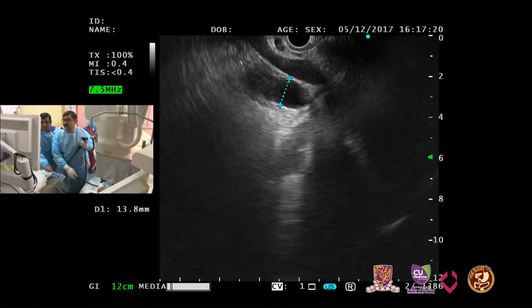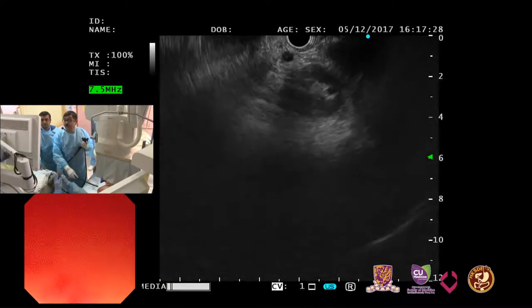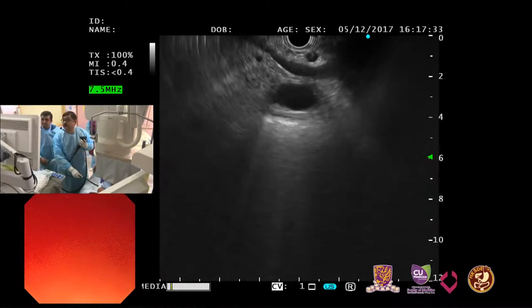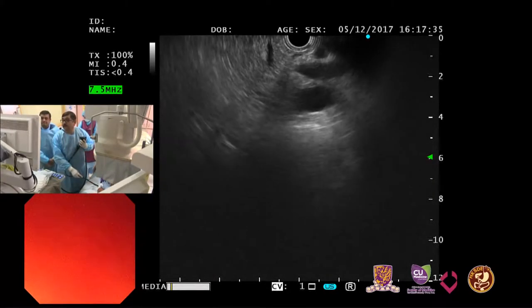So you see all the three things: the portal vein, the bile duct and the hepatic artery here. And now the CBD is dilated, it is 13.5 millimeters. The patient has only elevated alkaline phosphatase. There is no jaundice. Let us trace it down towards the pancreas.